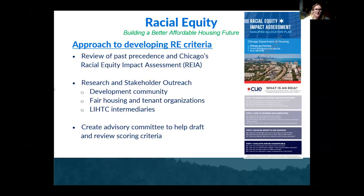Okay, so like John said, I'll be giving an overview of the racial equity criteria that we developed. When developing the racial equity criteria, we had a thorough approach to ensure that the criteria would be as dynamic and well-rounded as possible, as much as LIHTC can impact racial equity. Our approach included a review of past precedents and Chicago's racial equity impact assessment. We conducted research and stakeholder outreach, as well as convening an advisory committee to help draft and review scoring criteria.